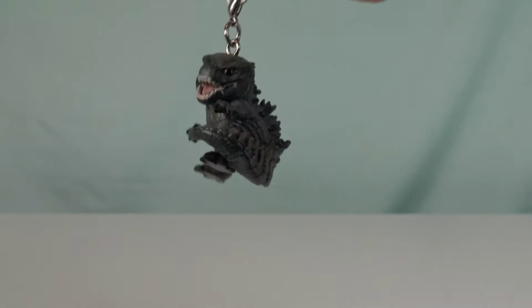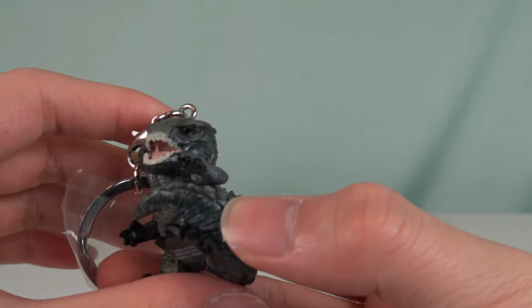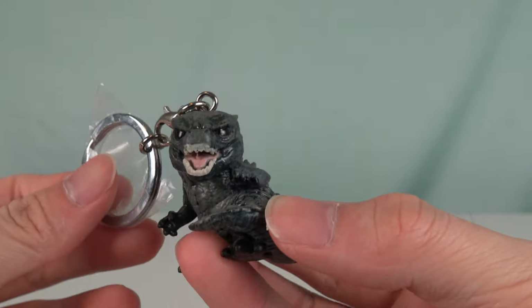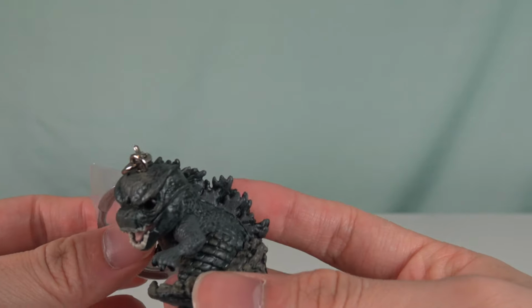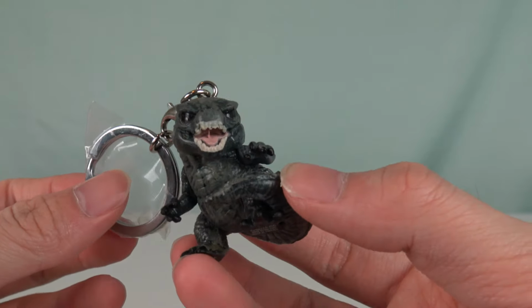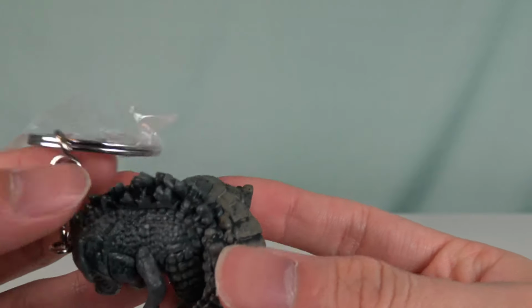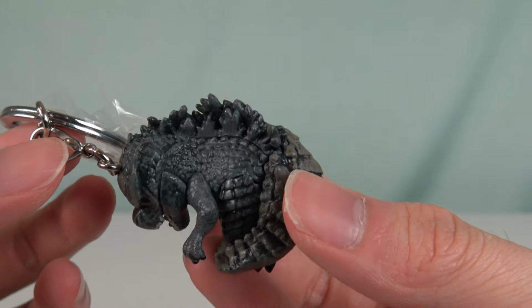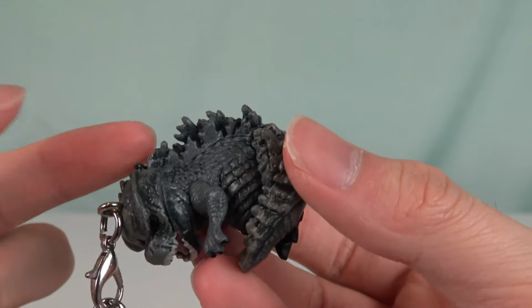Already I can tell Godzilla feels heavier because it's a bigger piece, and it's in the same pose as the 10-inch. It's the same pose as the 10-inch Pop. So essentially, this is shrunken down to this tiny key. They probably took the model of the 10-inch Godzilla and just shrunk it down to this, or the other way around. I love it. Even with a figure this tiny, you can still see the textures, you can still see the scales, you can still see the dorsal fins.